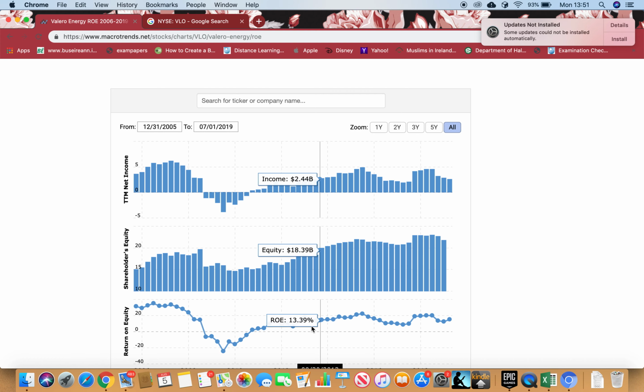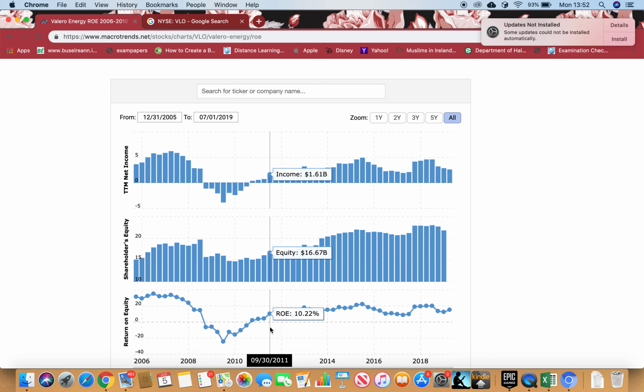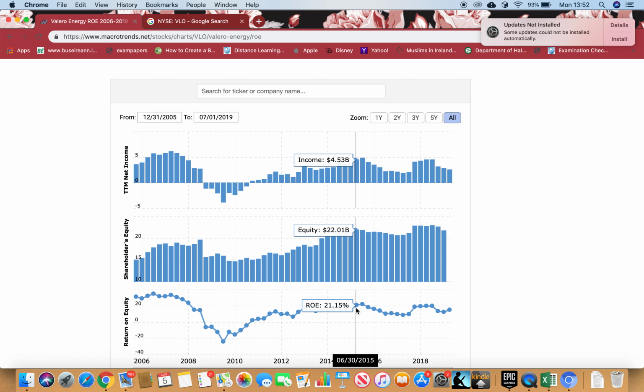Has it ever been below 8%? I can see since 2011 up till now, it has always been above 8%. Just once in September 2012, it's below 8%, but then it has always been above 8%. So that's brilliant.